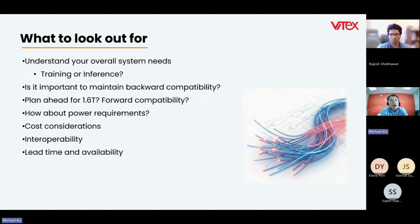So in conclusion, we just gave you a very short overview of a few different 800 gig optics, but I think it really depends on system needs. And as we mentioned, some form factors are better for backward compatibility, or some form factors like OSFP might be even better for forward compatibility. And there are a lot of important considerations besides the bandwidth: power, cost, availability, interoperability, and lead time. Of course, those are all important considerations as you move forward in 800 gig and even 1.6T and beyond deployment.